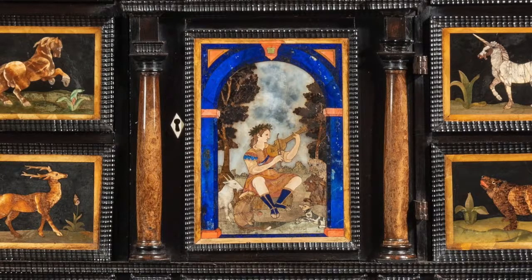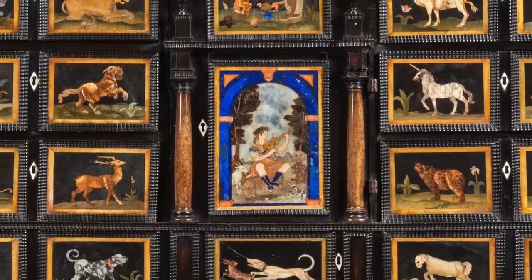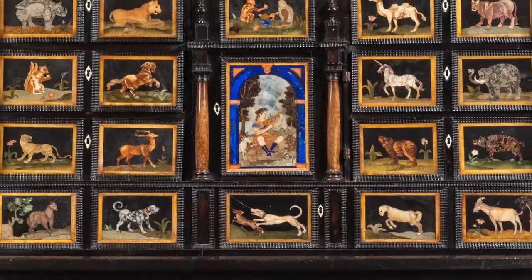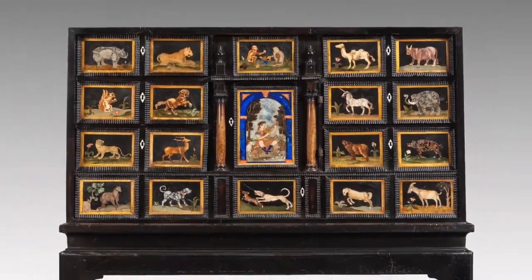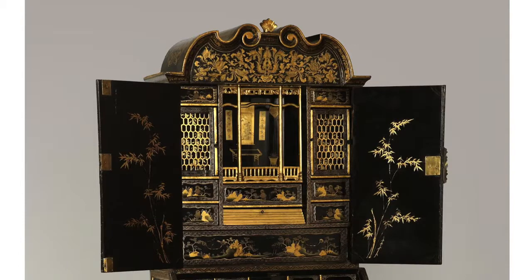This piece depicts a mythological story. The centerpiece shows Orpheus, a legendary poet, using his music to attract animals. That's why he is surrounded by 18 animals. Orpheus-themed pietra dura furniture was very popular. In 1588, the Grand Duke Medici established a workshop of pietra dura. If you're ever in Florence, you should visit the workshop. Now it's a museum.